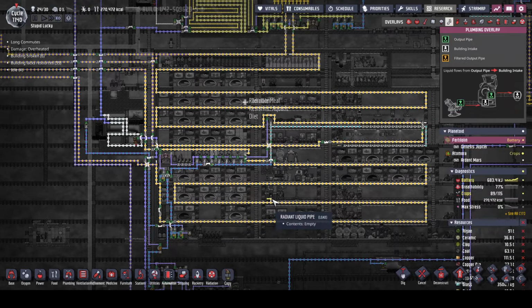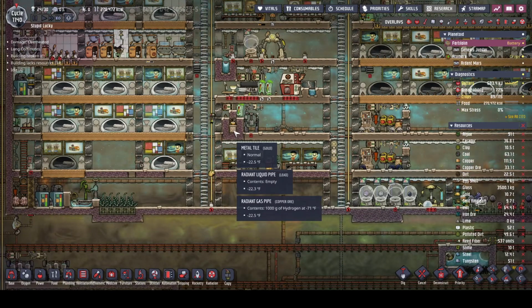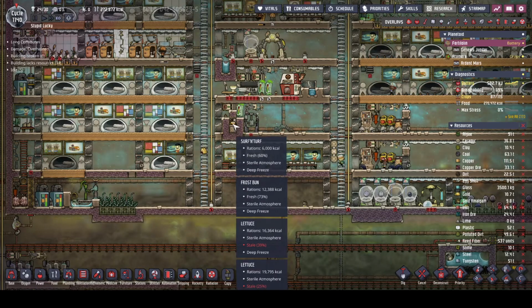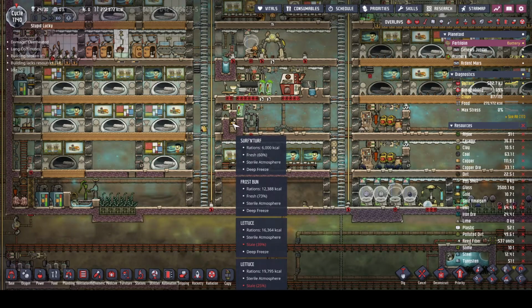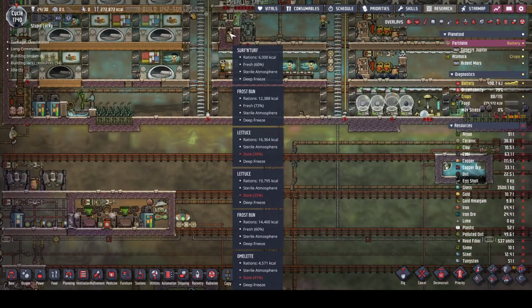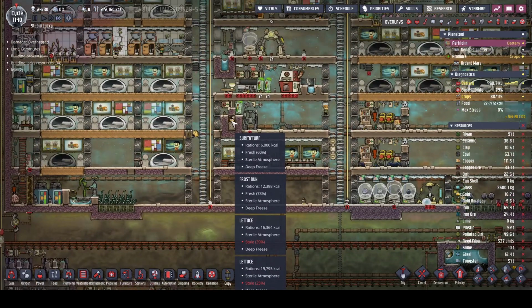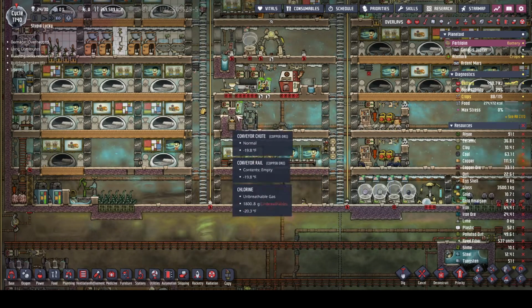I did make a change on our metal tile here. I changed it to gold instead of lead, and now we finally got the negative temperatures that we were hoping for. We do have to get it down to negative 22 Fahrenheit, something like that. But now we got deep freeze on our food, so our food isn't going to rot as long as it's in there. So the infinite food storage that I had talked about last episode is finally working.